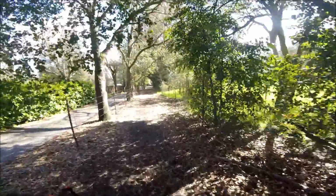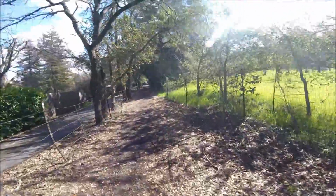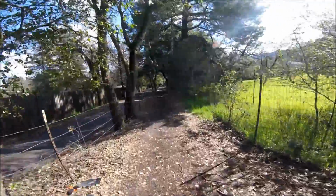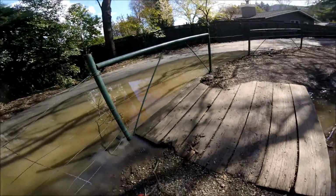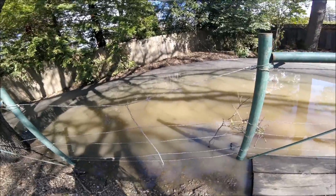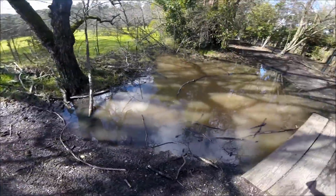It gets a little muddy in here, but there's a lot of redwoods and stuff, so that kind of keeps the trail under control for the most part. And we're just going to continue up through here. You can see an old walnut orchard to the right. Now, as we go up here, you can see it received a ton of rain. But we're going to go across this bridge, and we're going to continue up.